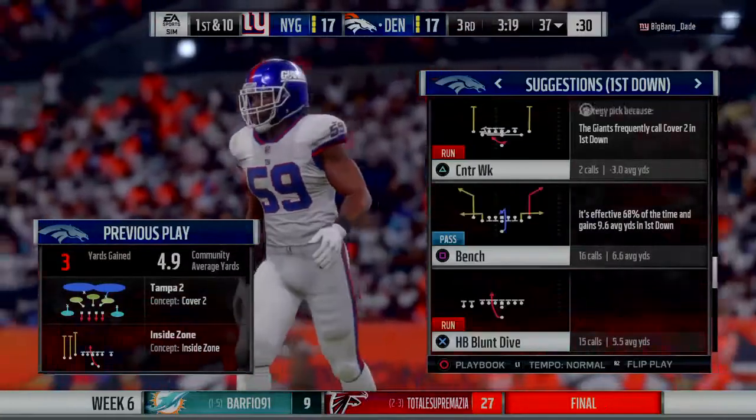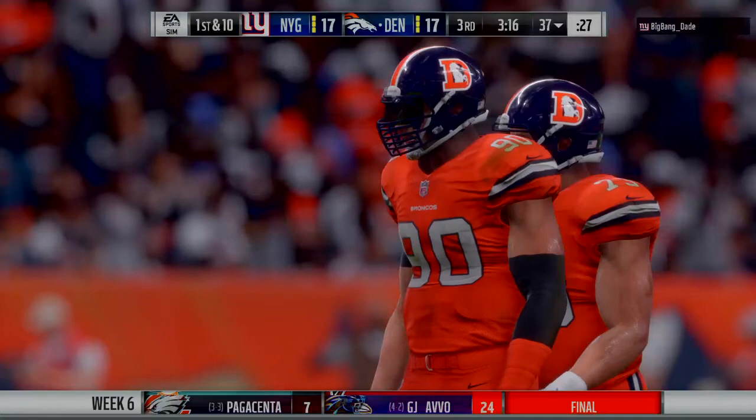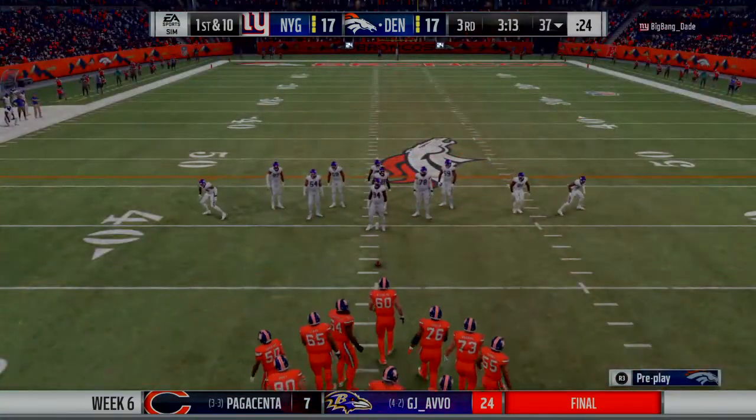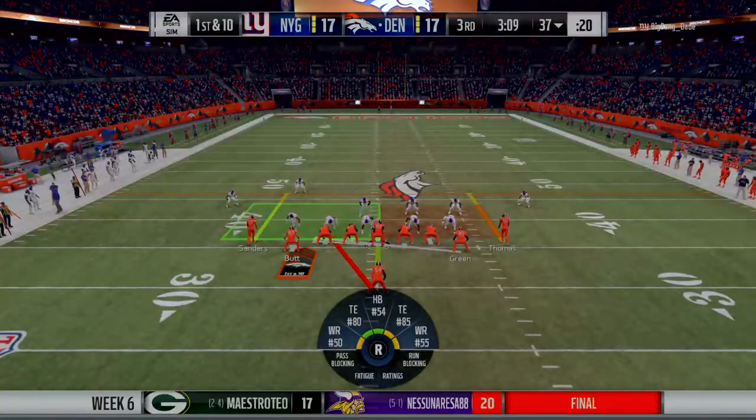Open up the playbook, go play action, toss that bad boy deep. But in this situation, go ahead and give it to your back. Let him pick up a first down. Keep the sticks moving. Double tight, guys, double tight. Hurry up, here we go.